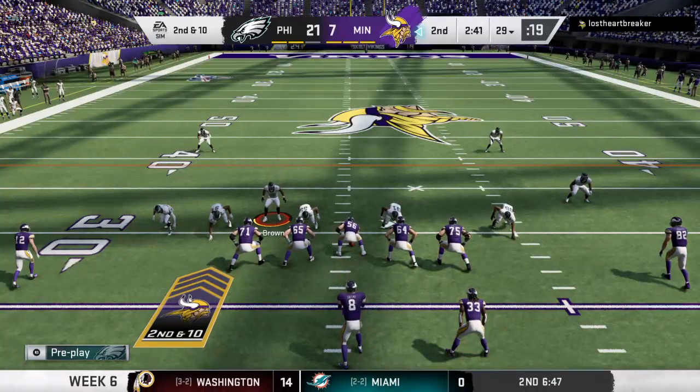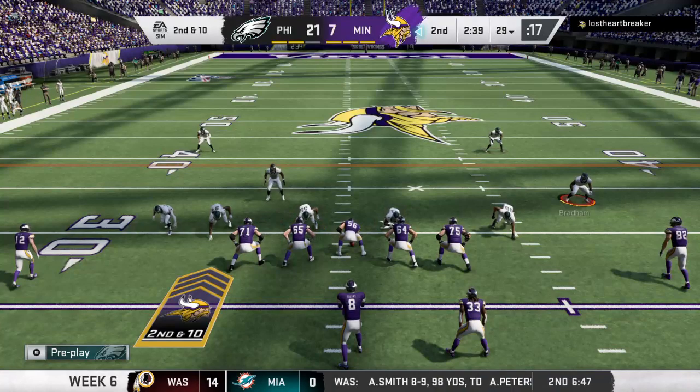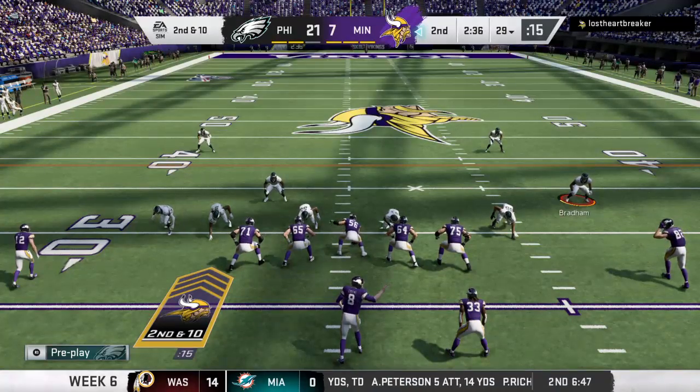Single the slot. 82 is mine. I got 82. Hey, we're good. Here we go.